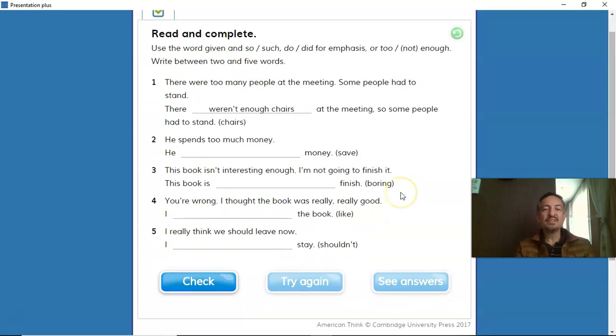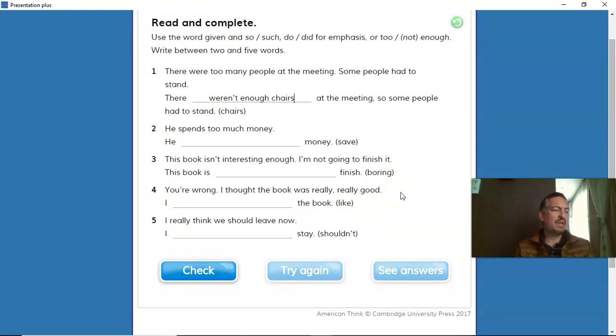Okay? Number 2. He spends too much money. Well, I have to use the word save. So if he spends too much money, the same thing would be he doesn't, because it's he, so he doesn't save enough money. He doesn't save enough money. So he spends too much money. The same thing would be he doesn't save enough money. The money that he saved is not enough. Okay? Is not sufficient, I would say. So he doesn't save enough money.